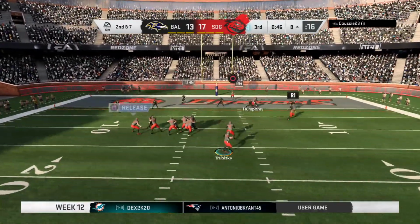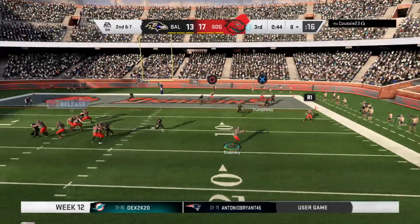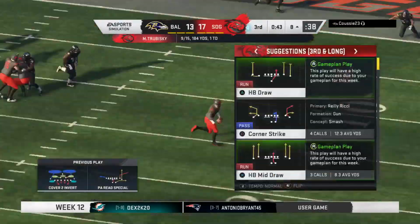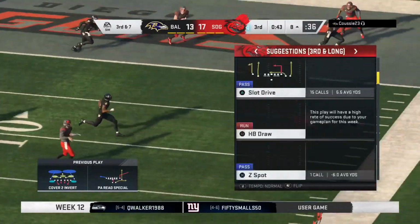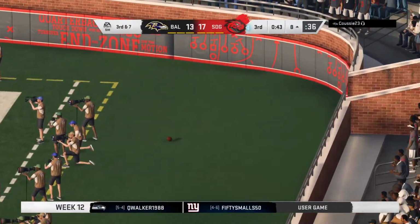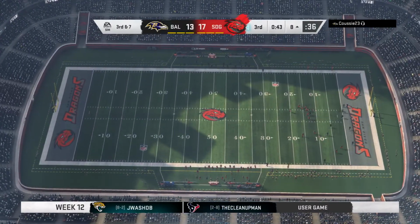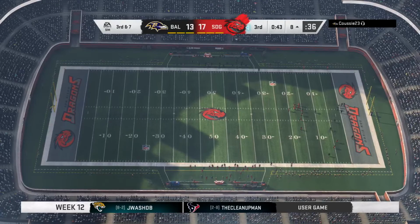On 2nd and 7, Trubisky escaping the pressure right. And he fires one incomplete. Appeared to me he was just trying to find an open receiver and got forced out to his right. Had to come off of a guy downfield, try and hit his back. Unable to connect. Should have been an easier throw moving to his right, though.